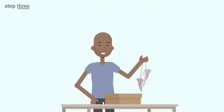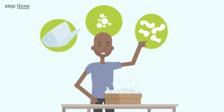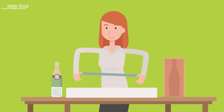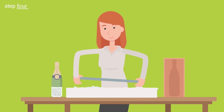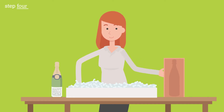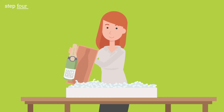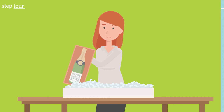Cushion your items using bubble wrap, foam balls, or polystyrene chips to minimize movement in the box. If your item is fragile or breakable, for example electronics, glass, or ceramics, you should use extra cushioning for extra protection. A padded envelope works well, and liquids should be securely sealed and placed in water-resistant packaging.